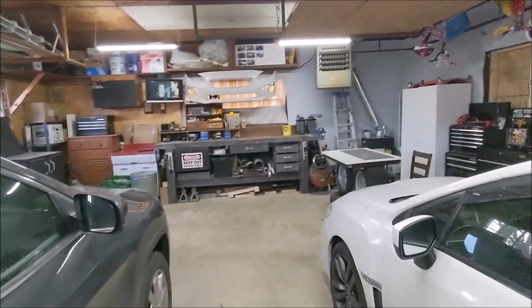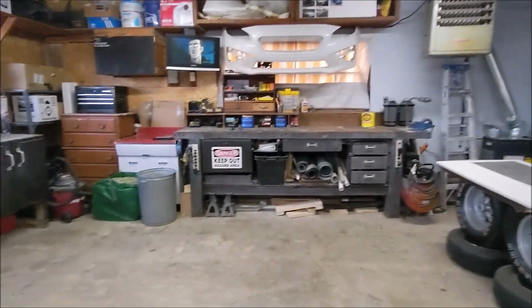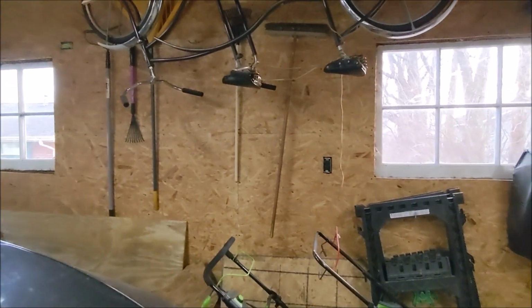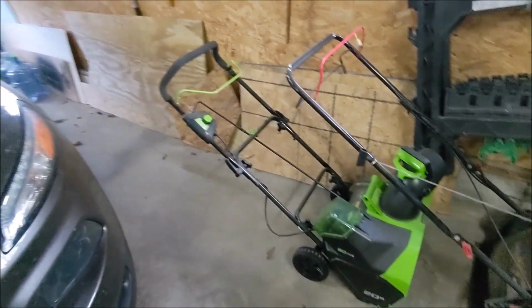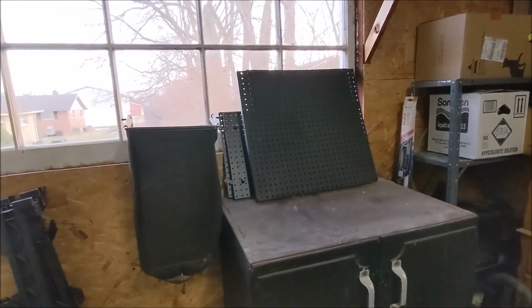So let's check it out. Trash can, empty out those cars when you get home. And here is the garage. It has changed quite a bit if you've seen my last video. A lot of stuff has changed. So we'll just start with the boring stuff. Yard equipment, some spare lumber, snowblower, lawnmower, sawhorses. This is some pegboard.